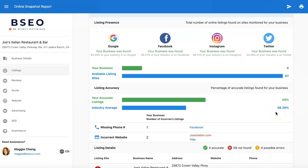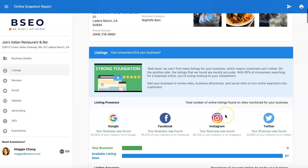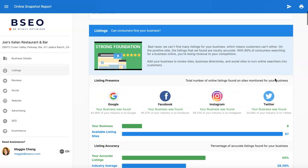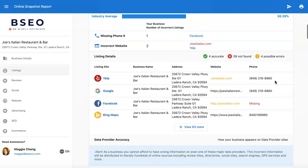Then you'll see listing accuracy. This is where the information up here comes into play. As you can see, this business is using different formats for the phone number and possibly different formats for the address. You can see here that it's suite instead of STE, period. This is really important. You can also see that here it's STE with no period. Google will view these as being possible errors. So it's very important that when you set up your Google My Business, that you use the same uniform information in that listing for every other property online.